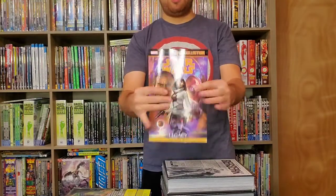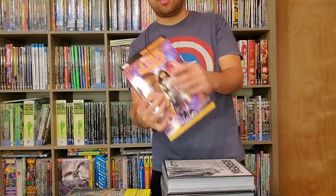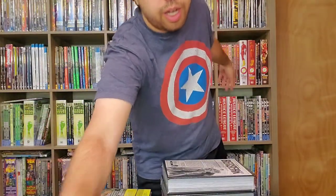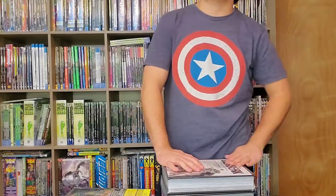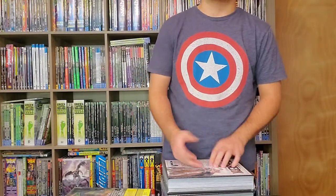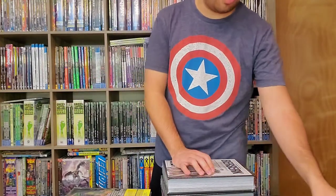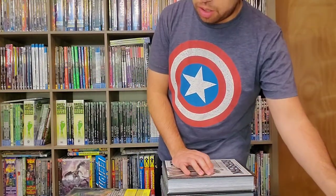Yeah, Volume 4 of Legacy. So the Legacy line in Star Wars Legends is finished. And actually, I was mapping it out. There's probably only, I think, 6 more Epic Collections, and then the entirety of Star Wars Dark Horse is collected, which is pretty cool.